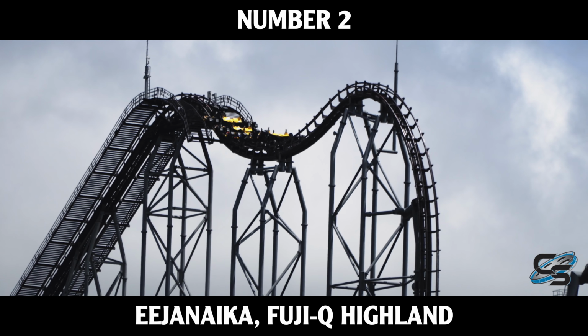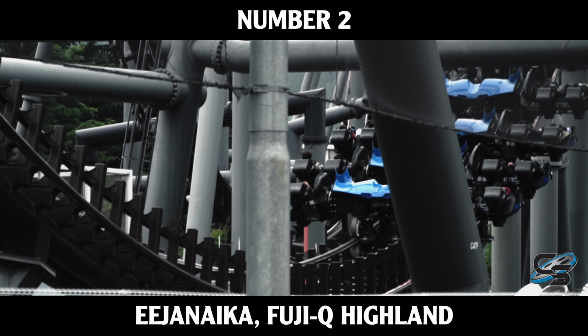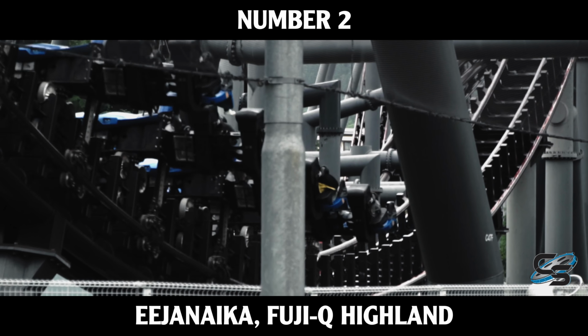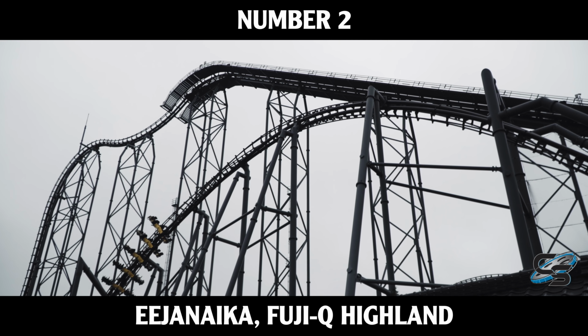At number 2, we have EEJANAIKA. This is the 3rd coaster located at FUJI-Q HIGHLAND that is on this list, and in my opinion, this is their star attraction. I have never laughed more on a ride in my life than I have on EEJANAIKA. It is everything I wanted X2 to be. Any complaint you could have about that ride at Magic Mountain, EEJANAIKA fixes. It is better than it in every single way.